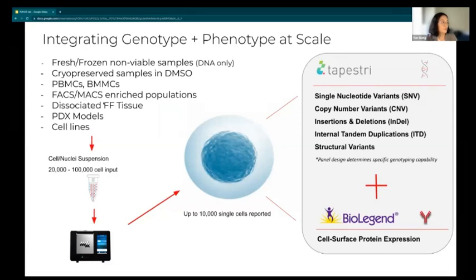And we can even work with dissociated fresh frozen tissues. And some customers work with mouse models, doing xenograft mouse models. We can also work with that. And some people are doing cell line research. Those are no-brainers for compatibility with our platform.